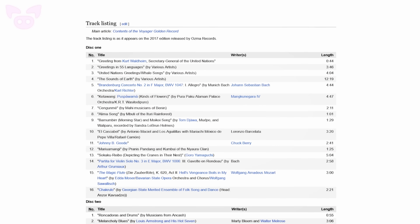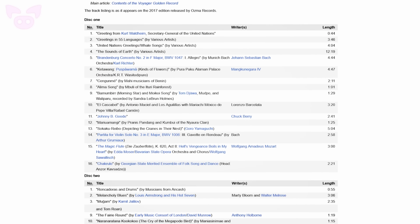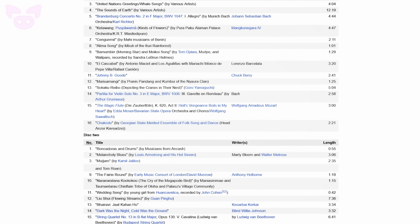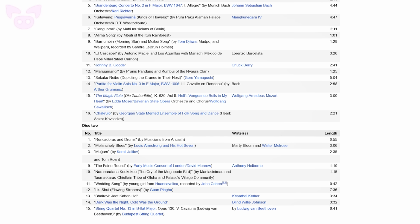However, it's crucial to clarify that the Sesame Street theme song is not among the sounds etched onto the official Voyager Golden Record, as some commenters have mistakenly believed.